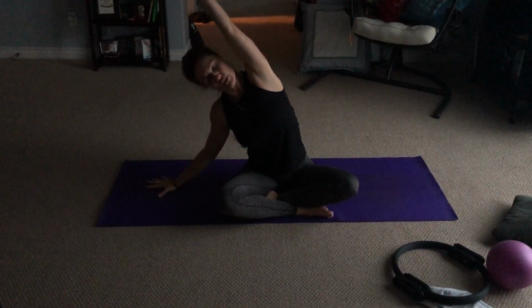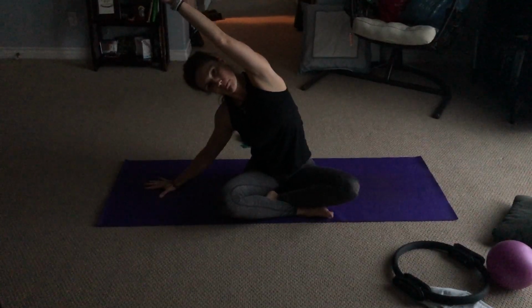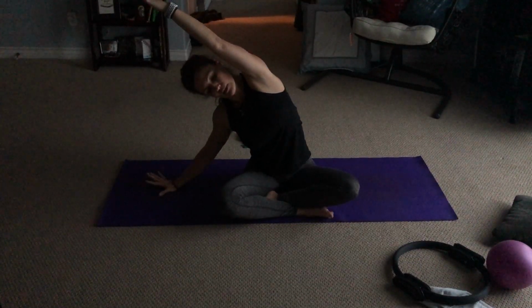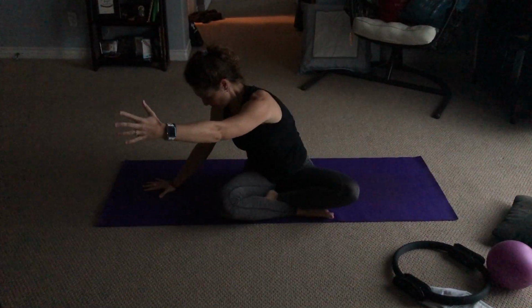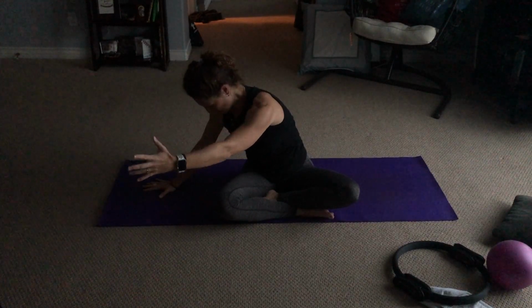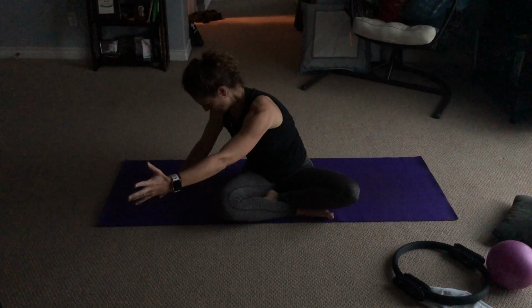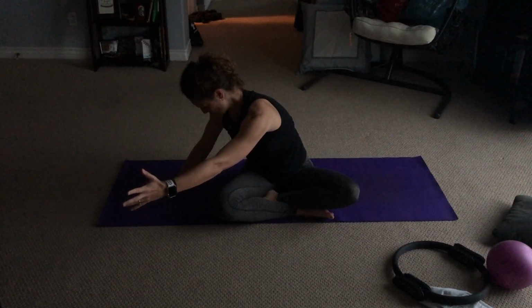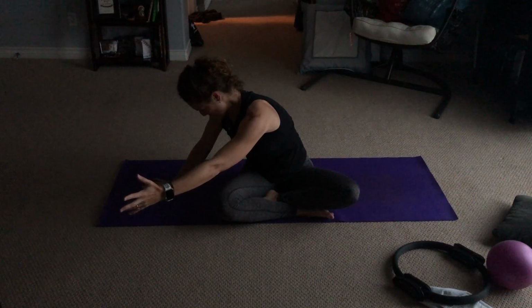Side bending over. Pressing your hand into your mat. Big side bend. Inhale. And exhale. So a gentle twist. Back of the neck is long. And I'm relaxing my left shoulder down as I rotate my rib cage around to the right and elongate my whole shoulder blade. And I stretch my back.